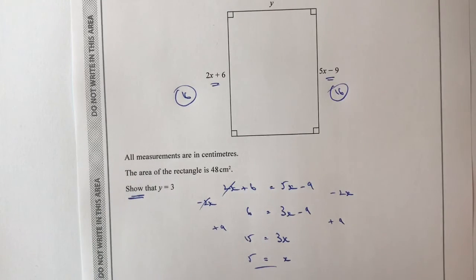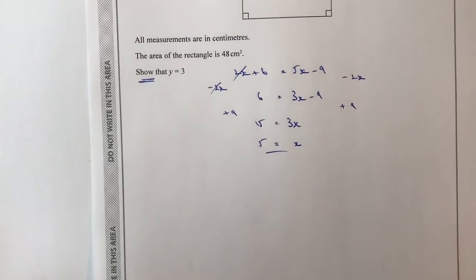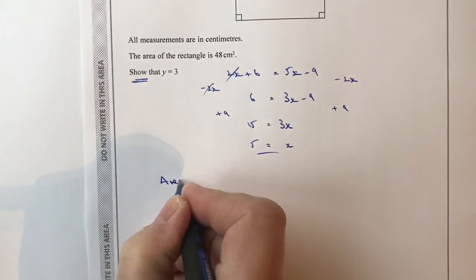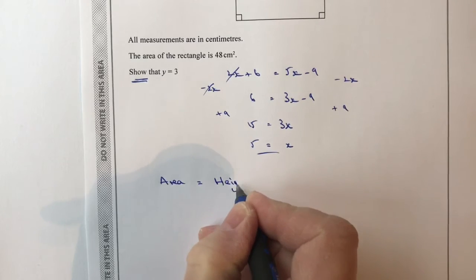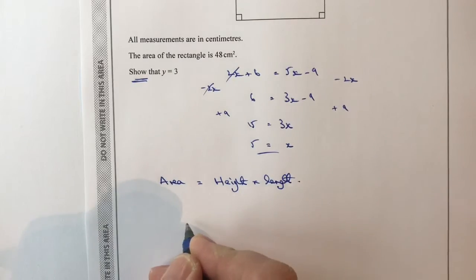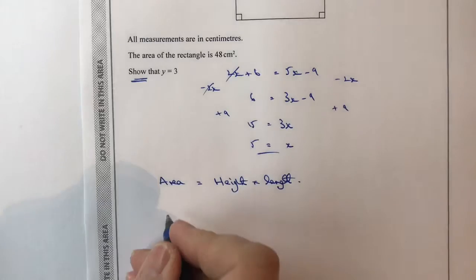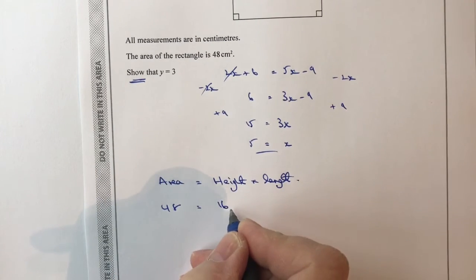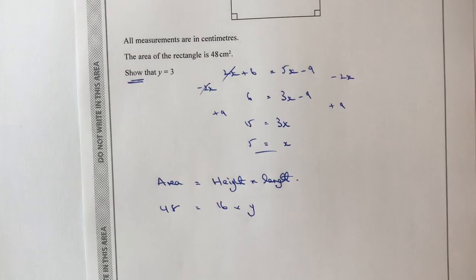So what we're being told then is that the area is 48 centimeters squared. Well, area is going to be height times length, or however you would write this. So let's just plug in this information. We know that the area is 48. We know the height is going to be 16 because we just worked it out, and the length, we're going to call it y because that's what we're being asked to solve.